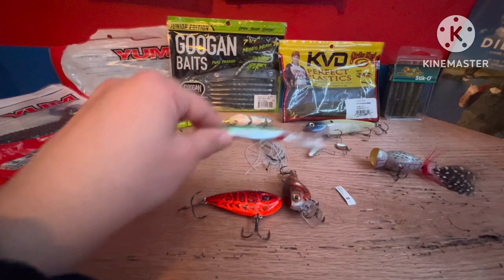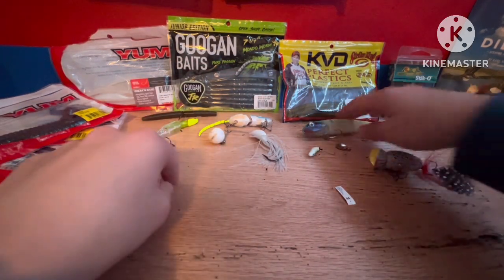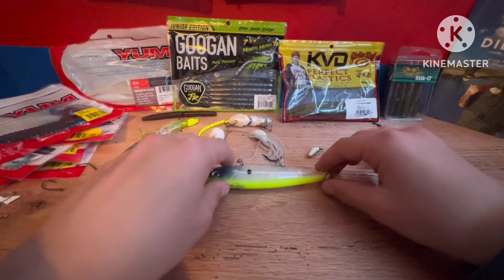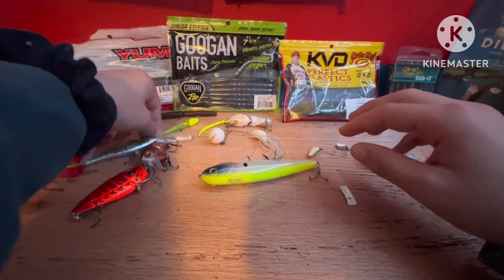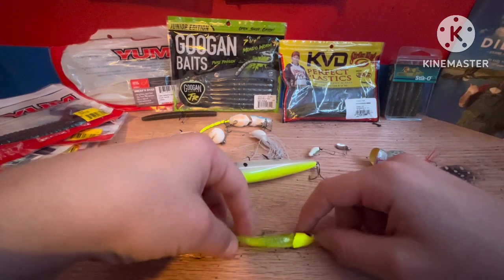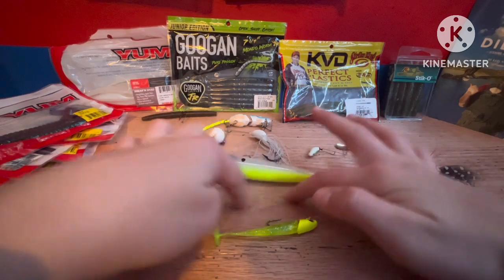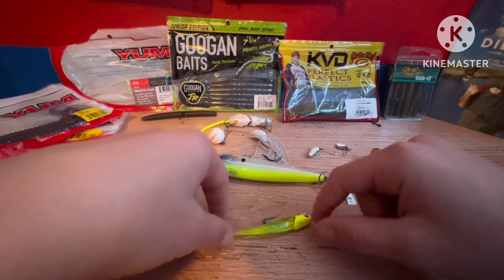Let's put this out of the way. Okay, we're going to pretend this walking bait is the bank. This is the bank. This swim bait is a line of trees, or it could be an island. Right here, this is in between, and then this is the main lake this way.